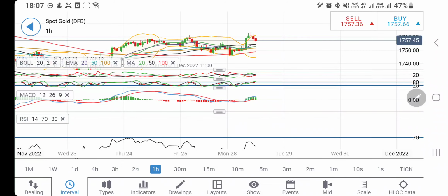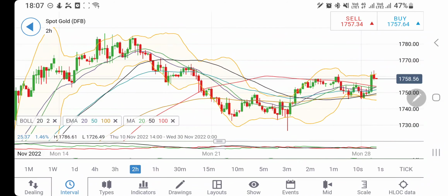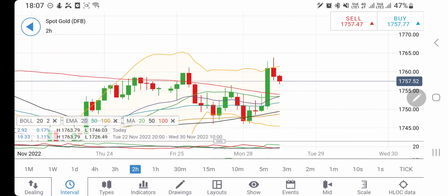The RSI is also looking downwards, and if you look at the 2-hour charts, you'll find a big green candle and a couple of follow-up red candles, which indicate that it is trying to retrace. Even if it drops, 1750 to 1753 should certainly be a good support. The only bearish confirmation is if it drops below 1750 and then 1745 levels. Below 1745 certainly more bearishness can be expected. That is the only level where you can expect it to go short.